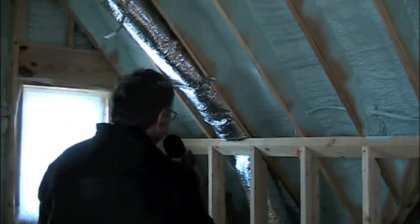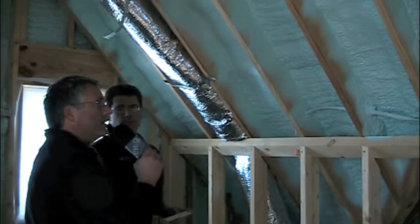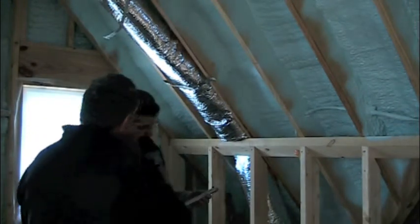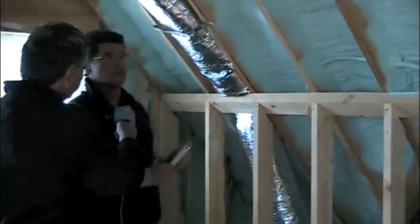Okay, Dean, now we are in the upstairs, the attic area of this house, and we're getting kind of a close-up look at the spray foam insulation. And what's this instrument that you have in your hand? Yeah, this is probably the greatest tool that I have for this type of work. The big issue that we have here is we want to make sure our depths are right.